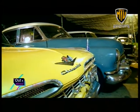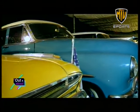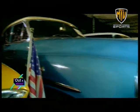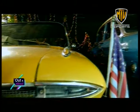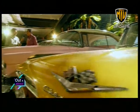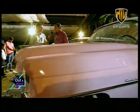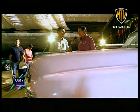We have a Buick, we have a Cadillac, another Buick, and a Plymouth. These are very rare cars, even fairly rare in the States, but still parts are available for these cars because they manufacture them. There are some cars still being restored, which would be here hopefully in the next motor show. Of course, restoration takes time and it's very expensive.